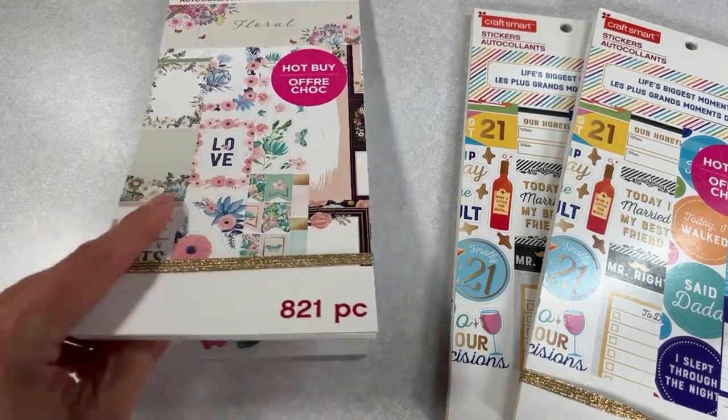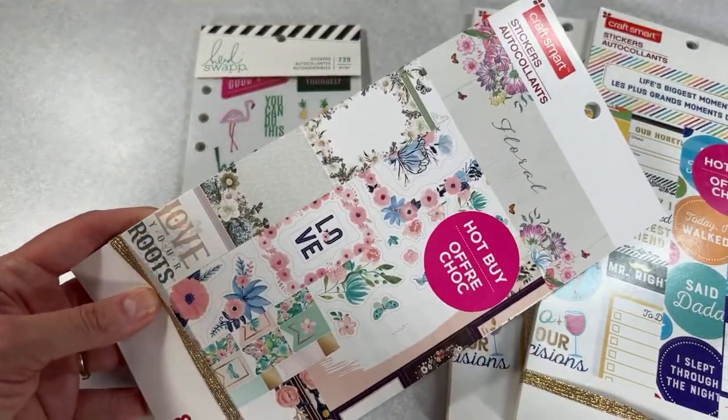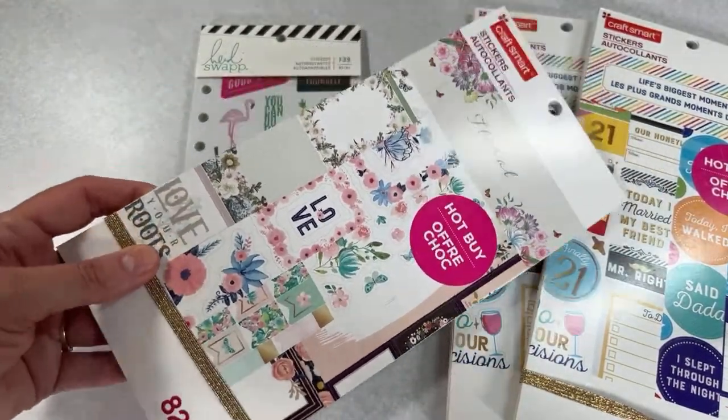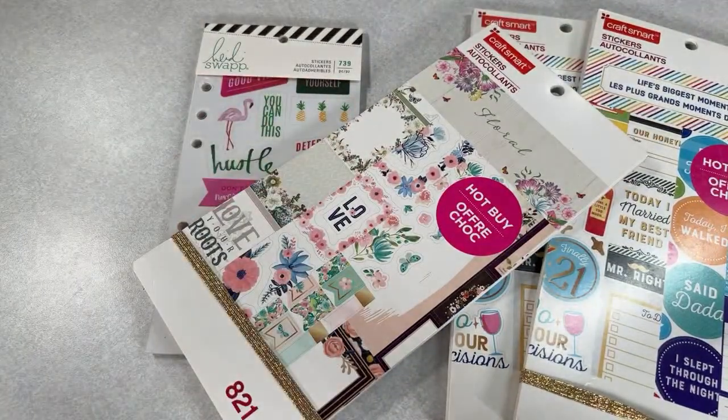Foothills Family says, sold the 821 piece. Jessica, would you like this one? Would you like the floral 821 piece book? Let me know. I think that means you do. Just let me know. Thank you for understanding, Stephanie.